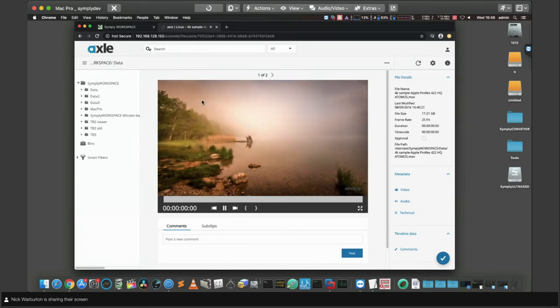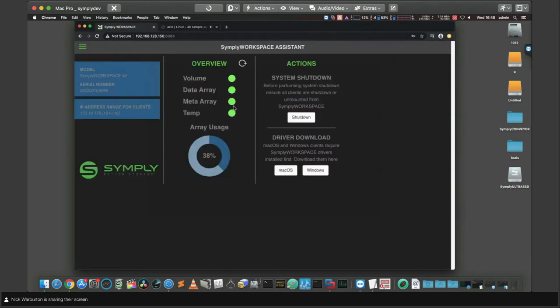So really, in a nutshell, that's it. And I think what's really important for most people to understand is that this is a full software-defined virtualized system, just like the Simply Ultra. So the same technology that we deployed in the Simply Ultra, we're deploying in this very low-cost system. And what's really nice about it is it's also designed for portability.